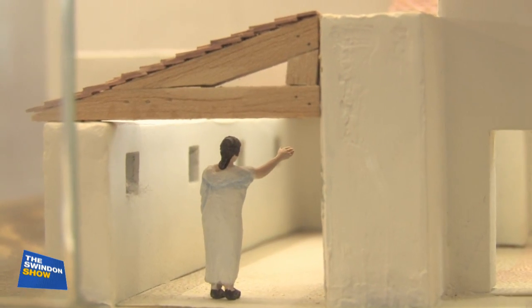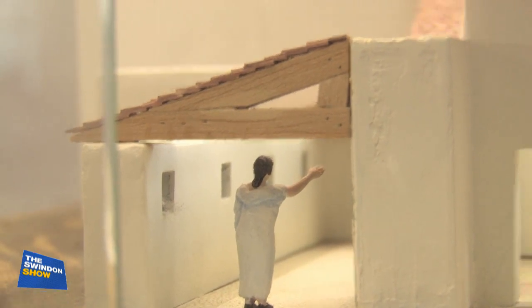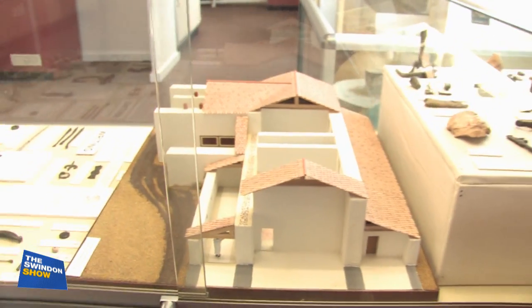And we've got our Roman Family Fun Day coming up to celebrate the Festival of British Archaeology. So that's a chance for us to get some of our Roman archaeology out of the stores and get people to come and explore that aspect of Swindon's heritage as well.